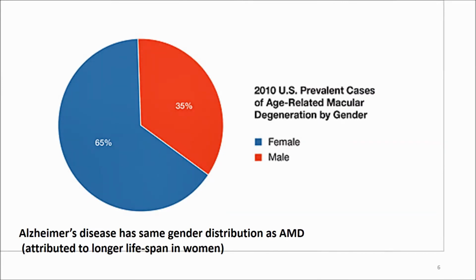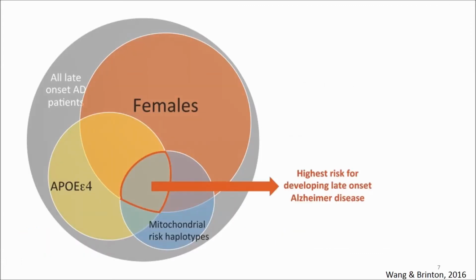There's a striking female predominance of both diseases, and it's about the same. 65% of patients with Alzheimer's, like AMD, are women. In the Alzheimer's community, this is just generally attributed to longer lifespan in women, but I think Robbie Brinton's take on this is pretty interesting. And she's shown that there's the highest risk of development is in those with the risk factor ApoE4 alleles and certain mitochondrial risk haplotypes, which turn out to be driven by gender.